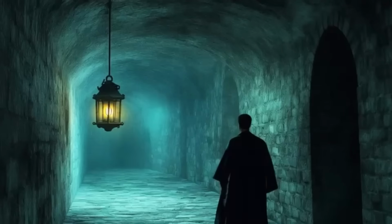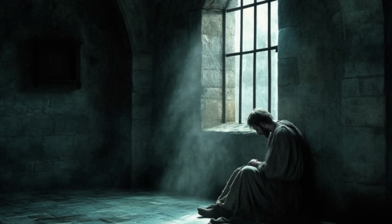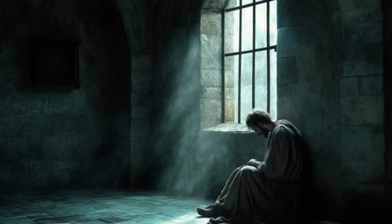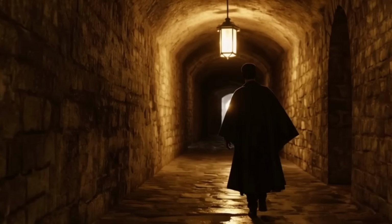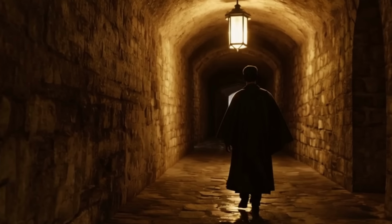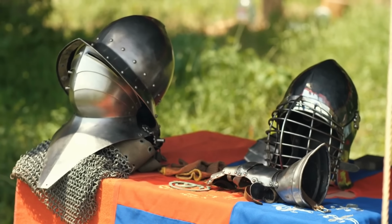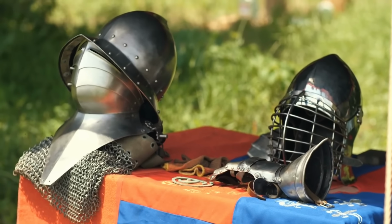The basic design reflected medieval engineering at its most diabolical, a metal body divided into 4 segments connected by a screw mechanism that, when turned, would slowly force the segments apart. The surface of each segment featured ridges and spikes that would tear into flesh as the device expanded. Most recovered specimens measure around 6 inches long when fully closed, though they could expand to roughly triple that size.